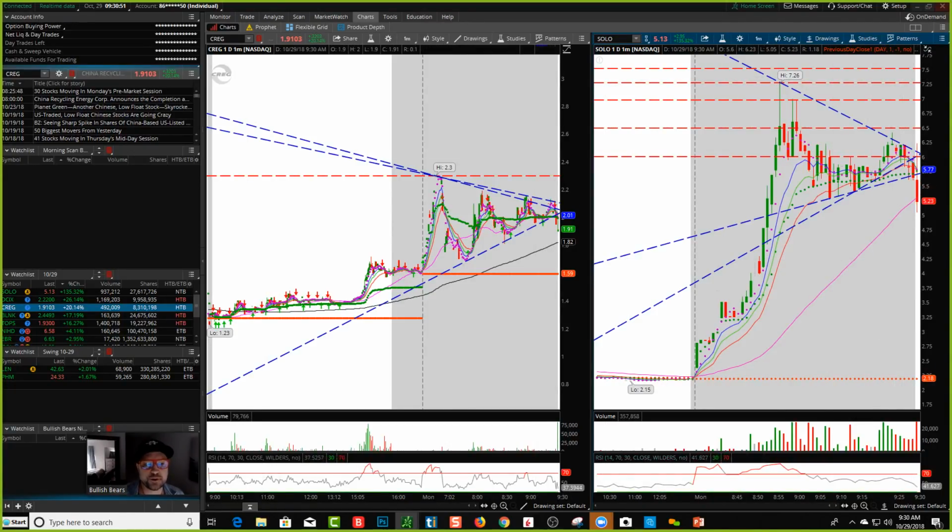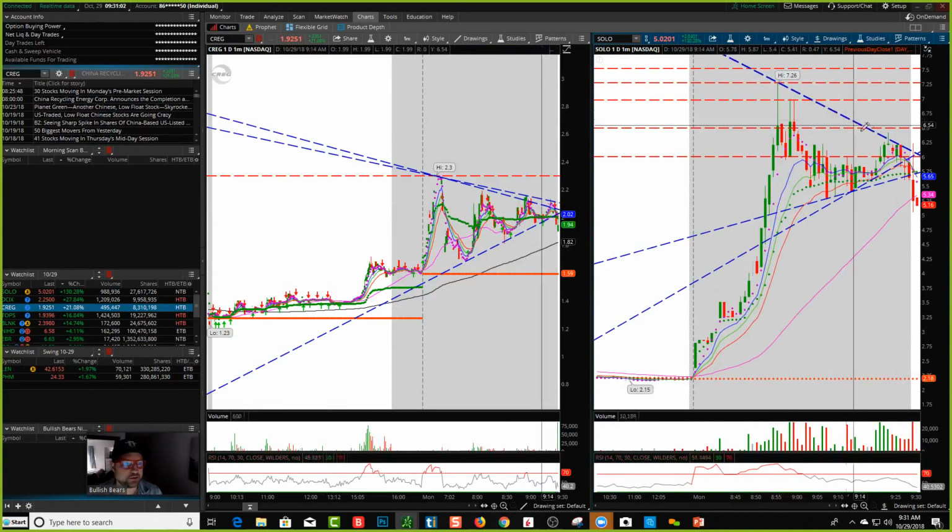So this is where, if you're new, guys, you've got to let the market play out for a few minutes. You've got to be very careful playing that opening range because you see it just gets really crazy the first few minutes of the day. And you'll see both right now, CREG and Solo are failing.